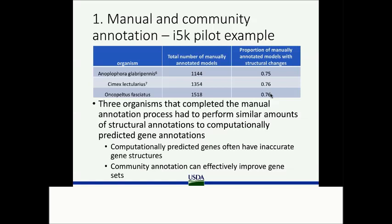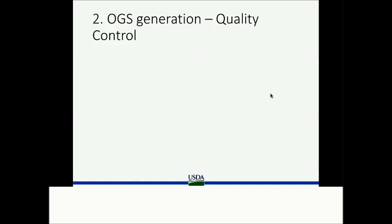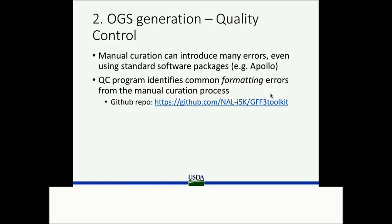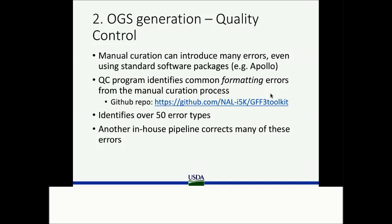Once you've done the manual annotation process, we need to go back and make sure that the annotations you generated are okay. The manual annotation process can introduce many errors, even when using standard software such as Apollo. The QC program that we've been working on identifies common formatting errors from the manual curation process. And again, here's the URL if you're interested in checking it out. It identifies over 50 different error types, and we have another in-house pipeline that's not on the GitHub repo right now that corrects many of these errors.